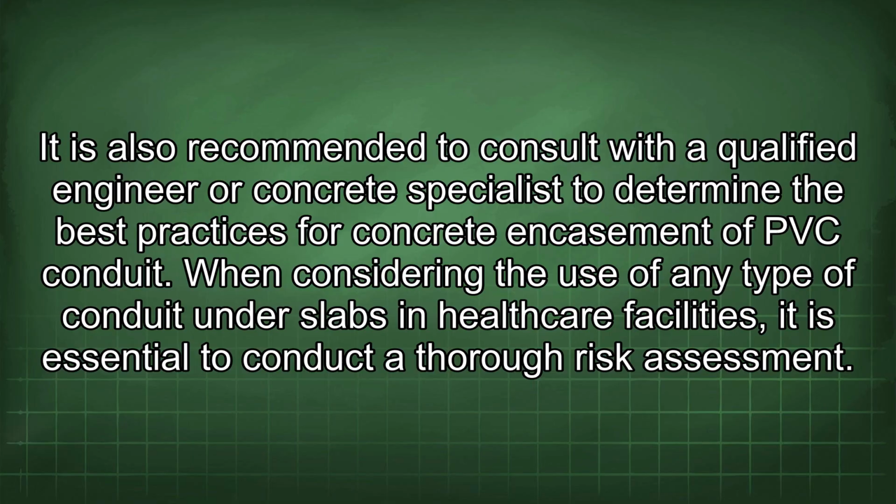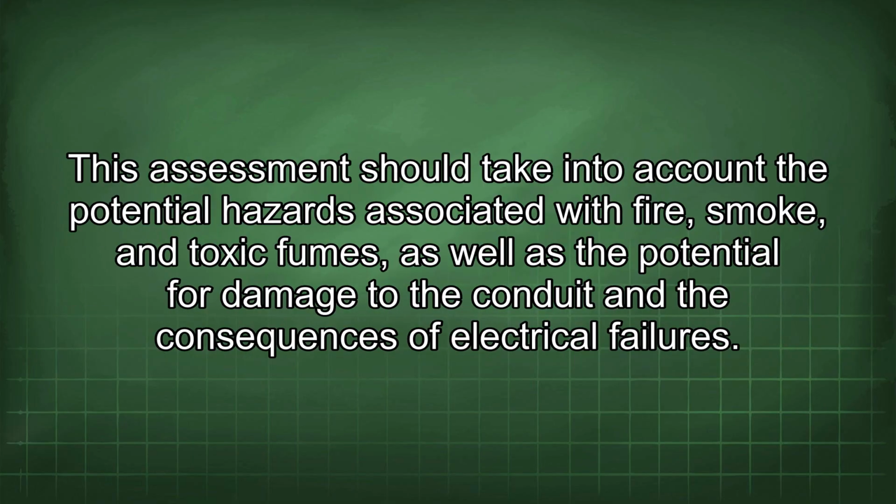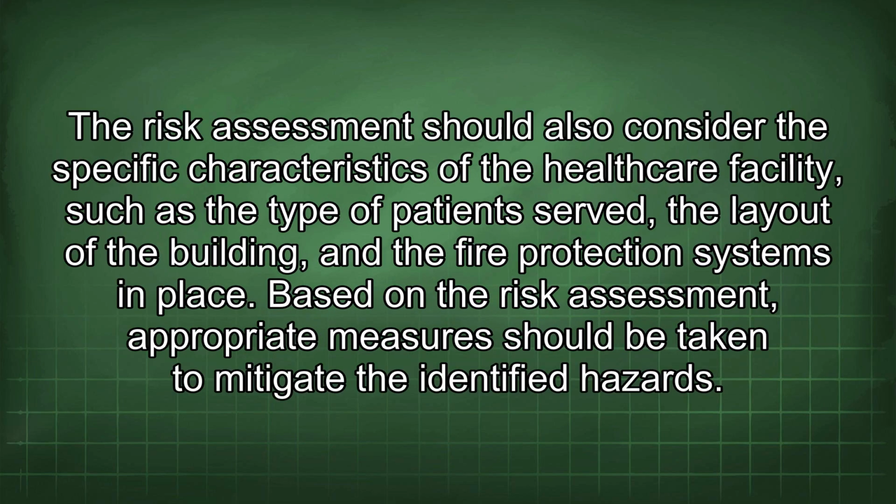When considering the use of any type of conduit under slabs in healthcare facilities, it is essential to conduct a thorough risk assessment. This assessment should take into account the potential hazards associated with fire, smoke, and toxic fumes, as well as the potential for damage to the conduit and the consequences of electrical failures. The risk assessment should also consider the specific characteristics of the healthcare facility, such as the type of patients served, the layout of the building, and the fire protection systems in place. Based on the risk assessment, appropriate measures should be taken to mitigate the identified hazards.